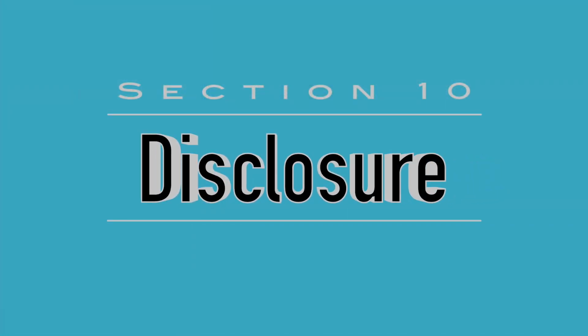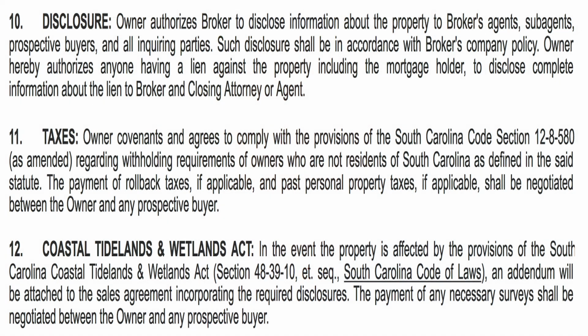Let's go on to section 10. Section 10 talks about disclosure. Basically all it says is that the owner authorizes the broker to disclose information about the property to brokers, agents, sub-agents, prospective buyers, and all inquiring parties.